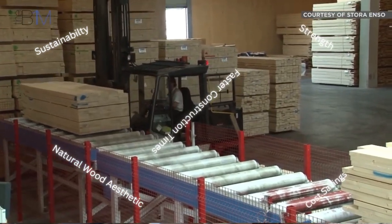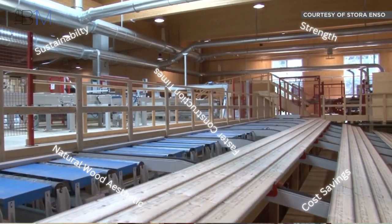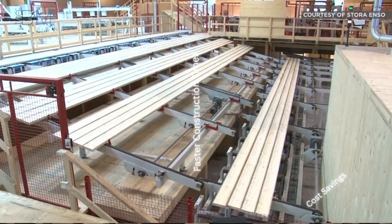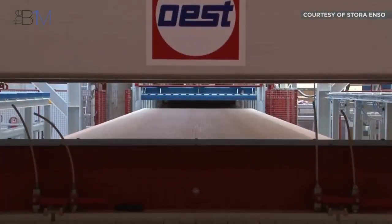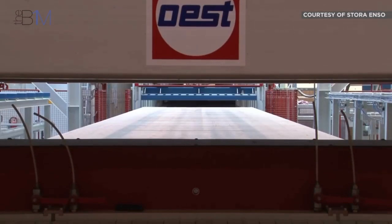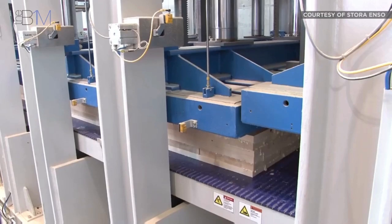The construction benefits of using CLT include sustainability, strength, faster construction times, cost savings, and a natural wood aesthetic. It has a lower carbon footprint than traditional methods and provides better indoor air quality and acoustics. CLT falls under the category of mass timber and gives wood the strength and fire retardant properties that rival steel.